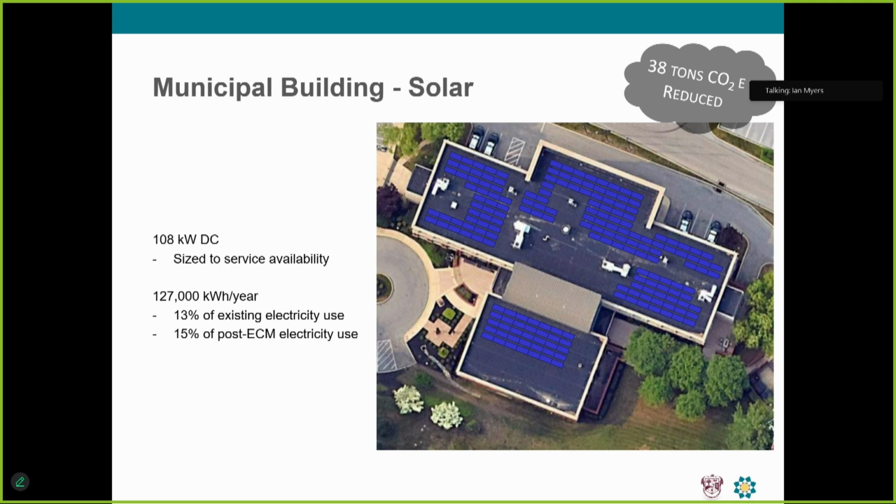I have 3 questions. So to go back, what's the lifespan of the equipment, not the solar panels, but the equipment that's being added to the roof? And the roof itself? Sure.